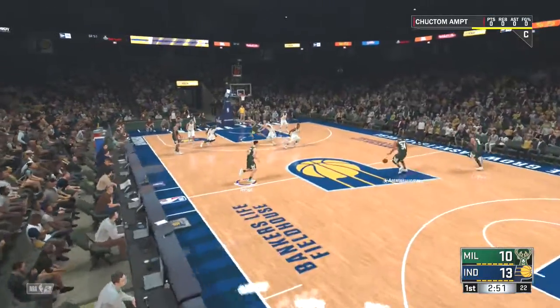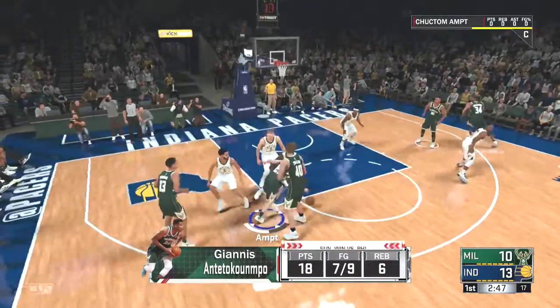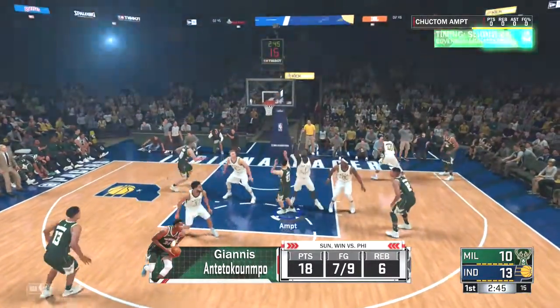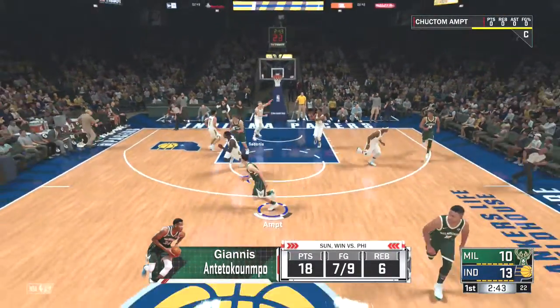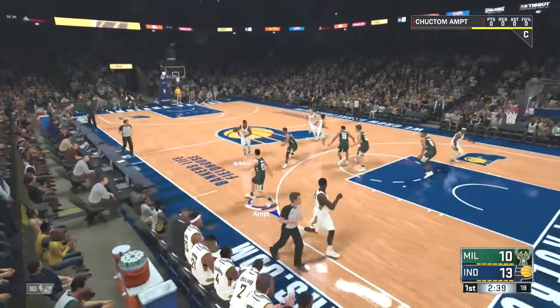Here's Antetokounmpo. He picked up 18 points in their last win against Philadelphia. From 11 feet away, and it's DJ missing. You know, he's working on his inside game, but clearly there's still a little more work to do.